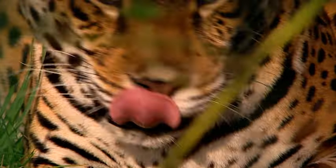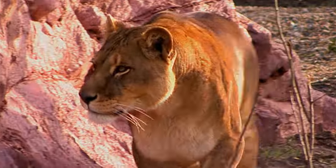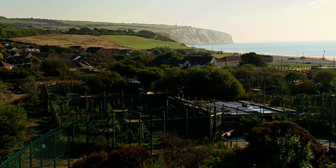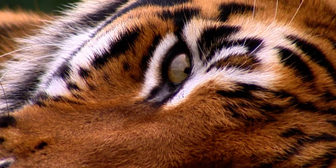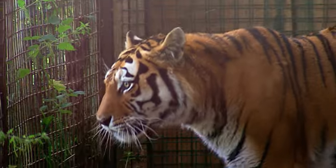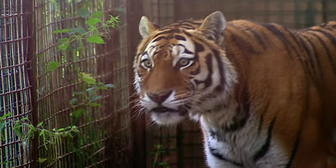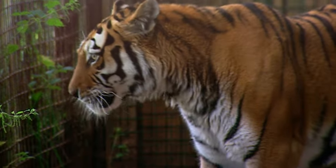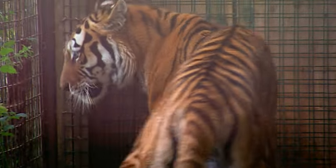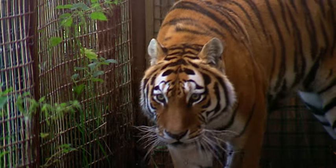The zoo cares for 23 big cats, and the staff's main aim is to keep them healthy. But unfortunately, illness is inevitable. Tigers are extremely good at masking poor health, but the keepers noticed something wasn't quite right with 14-year-old Czarina. There were no obvious symptoms, but she lost her spark.